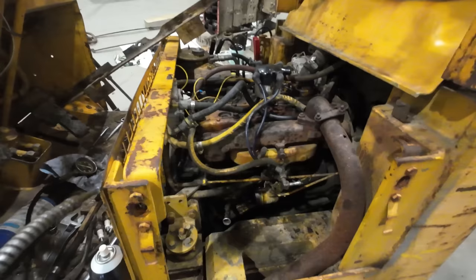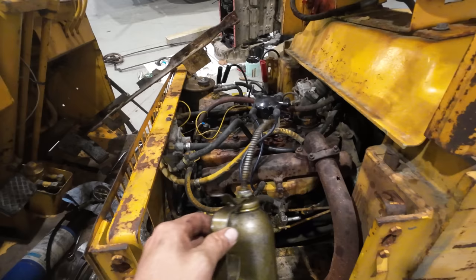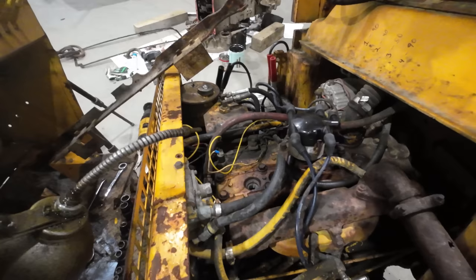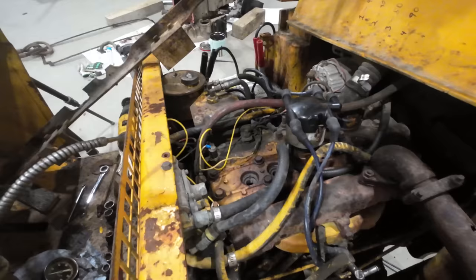So here's another trick we can do to try to up our compression. I've got some mid-weight oil in here. I think this is 40 weight if memory serves. And we're going to squirt some of this oil down into each cylinder. Not a lot, just like one good little pump. That will seal the rings with the oil better, and that'll up our compression for a short while. Hopefully just enough to get it started, and then theoretically, once it's running for a while, the rings might open up and start sealing better and up our compression on their own.